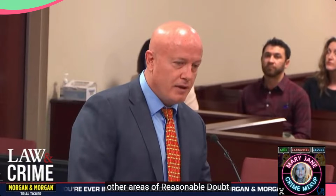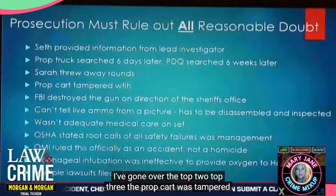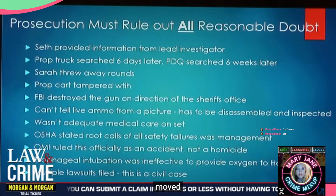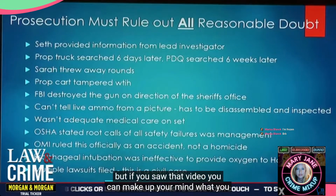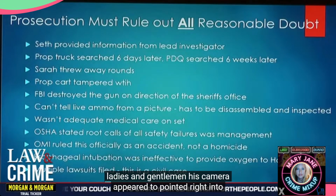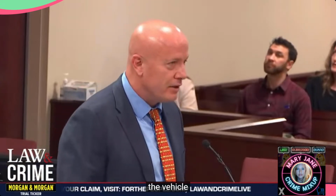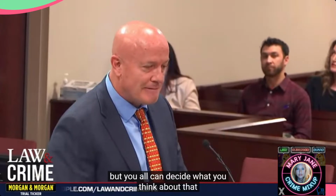Other areas of reasonable doubt, I've gone over the top two, top three. The prop cart was tampered with. We know that right after the incident, another individual moved it. Now, Lieutenant Benavides said he had eyes on the entire time. But if you saw that video, you can make up your mind what you believe. Ladies and gentlemen, his camera appeared to be pointed right into the vehicle, and the individual getting the cart was way off in the other direction. He said he had his head turned, but you all can decide what you think about that.